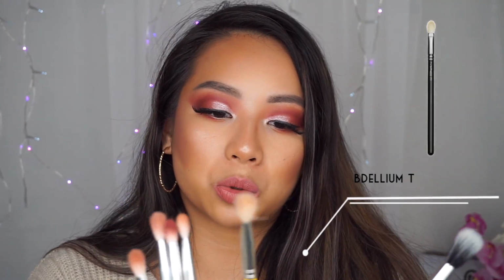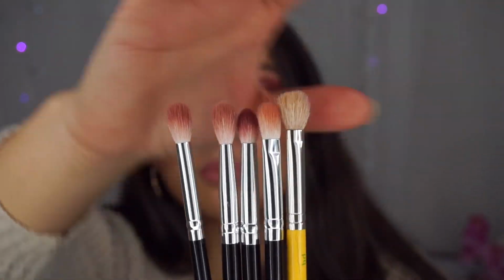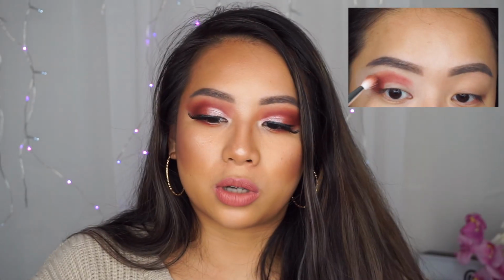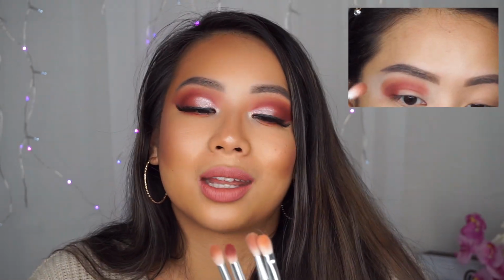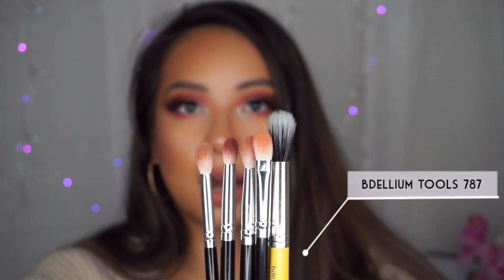This is the Dealium Tools 776, which is known to be a dupe to the MAC 217 brush. And this is the sizing comparison. You can see that the blending brushes are not wide, they're definitely all tapered compared to the Dealium Tools, and they do come in ranges of some smaller blending brushes to the larger size. Overall on these blending brushes, I really like that they're smaller than the regular blending size brushes. This is the Dealium Tools 787, which is a lot larger, so you can tell that these brushes are definitely smaller. I've got nothing bad to say about them.